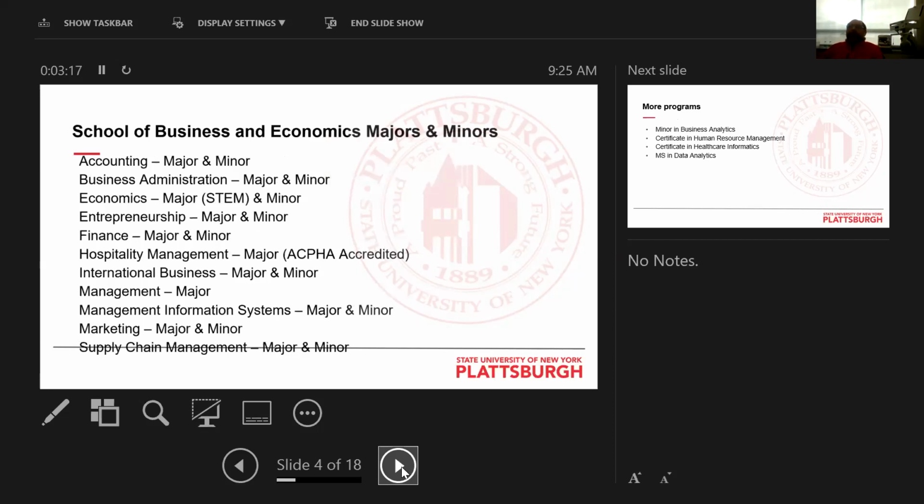So the different majors and minors, most of our majors also have minors. There are a couple where we don't really have minors. So the difference between a major and a minor is essentially in the number of courses or credits you have to take in order to complete the minor. Minors typically are 18 to 21 credits. Majors tend to be significantly more than that. And typically you cannot graduate with just a minor. You actually have to declare a major, right?